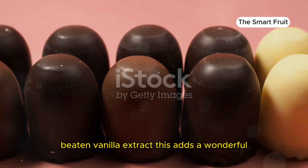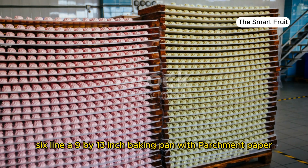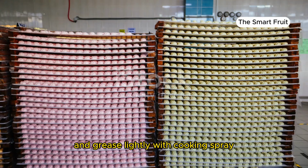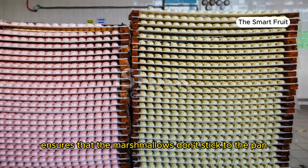5. Beat in vanilla extract. This adds a wonderful depth of flavor to your marshmallows. 6. Line a 9 by 13 inch baking pan with parchment paper and grease lightly with cooking spray. This step ensures that the marshmallows don't stick to the pan.